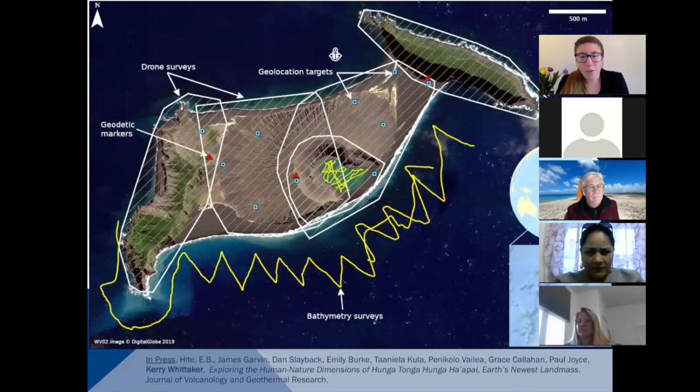The yellow lines within the crater lake and along the south shore of HTHH represent the bathymetry surveys that were carried out by small boat and pack raft operations with that small side-scan sonar attached, giving us a 3D map of the ocean and the lake bottom. And actually that side-scan sonar device is called a Lowrance, which is a fish finder that has the added application of being able to map the bottom in 3D, which is pretty cool.